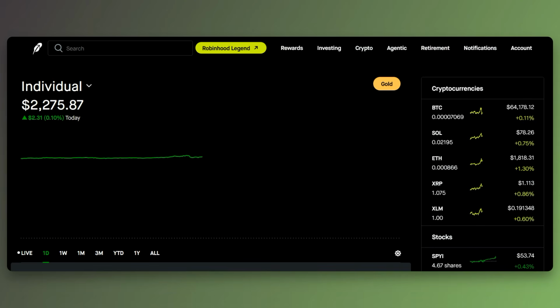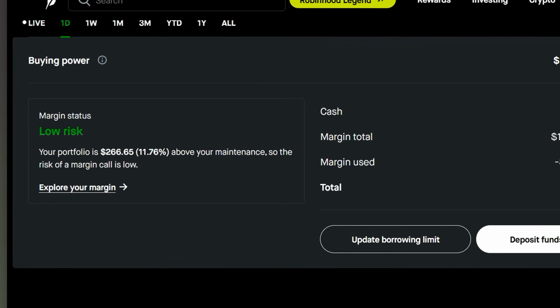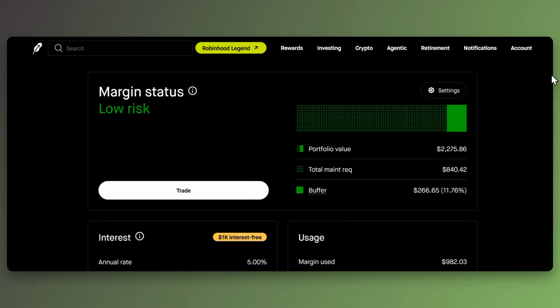My account balance, including margin, is $2,275, and my margin is in good shape. I'm in the low risk category, over 11% above my maintenance threshold, which is about $266, and I currently have $17.97 of buying power available. We go into the margin screen. Certainly nice to see everything in the green.